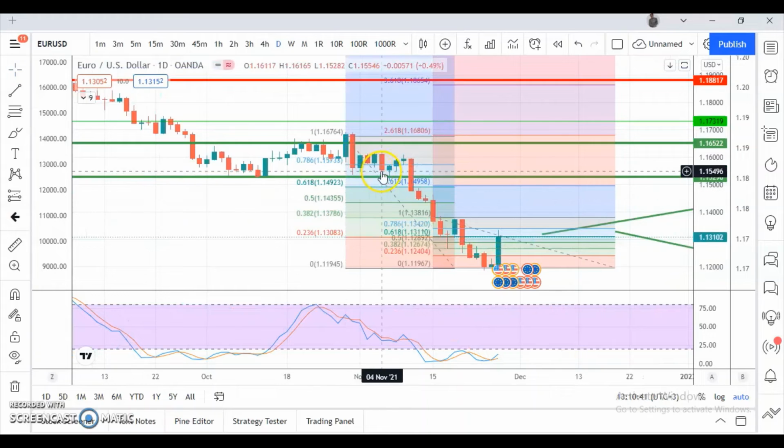But for now, I say it's bullish for the short term. Let's wait and see where the bears will come into play.